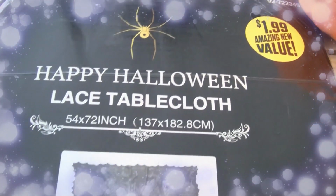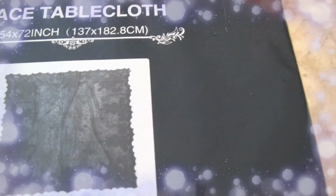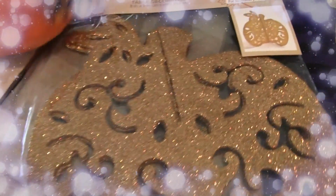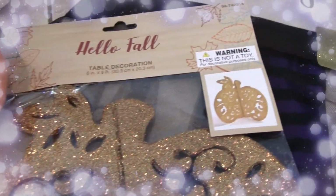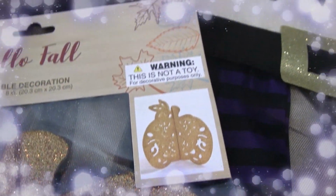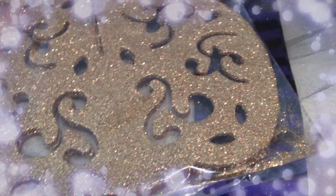Okay, everybody. So I was just going to show you a little bit more close up. And I think this, I haven't opened it, but I'm surmising it probably has maybe spiders on it. I don't know. And then these little pumpkins, 99 cents. And like I said, this is a 3-dimensional, but it's not going to stay like this. And I'm just positive I have another one like this.